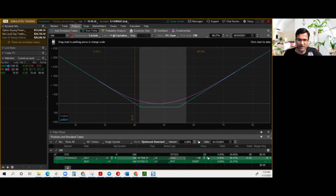But because I bought a strangle, the stock has to move a lot. If you sell a strangle, the stock doesn't have to do anything. The best thing is the stock is lazy. But if you're buying an option, then the stock has to move. In this case, either it moves on the upside or it falls on the downside. I have both sides to make money. I don't have any specific direction and I don't know.